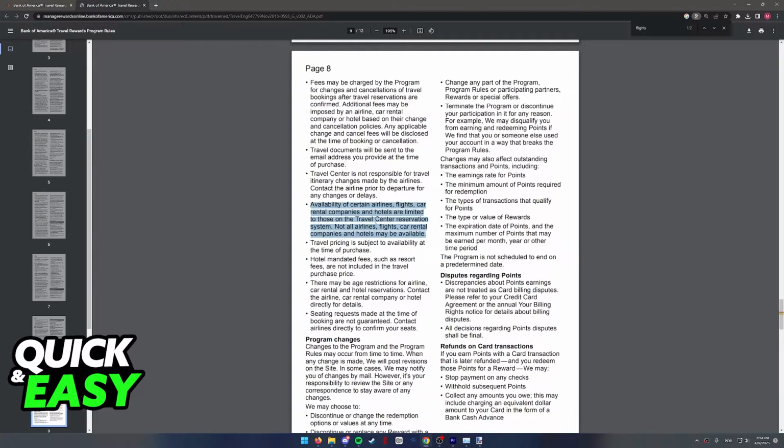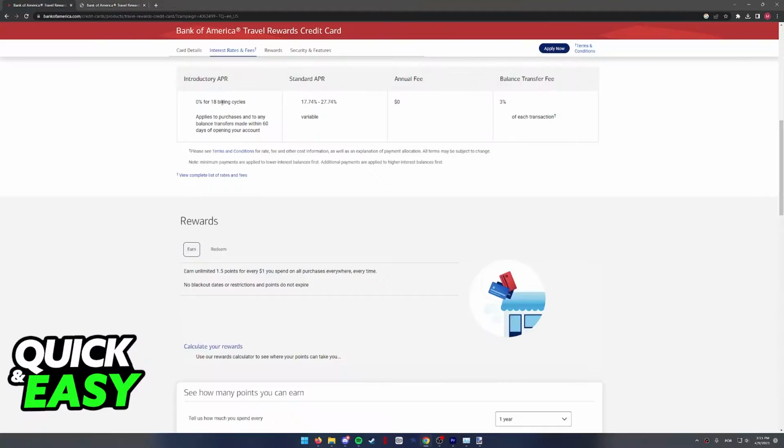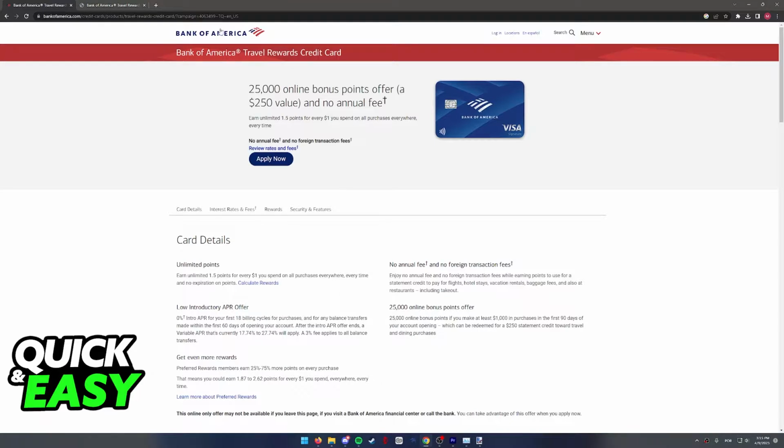which means that while Bank of America has a certain availability for using these points for flights, you should be able to use them as long as you try to apply them on an airline or flight that accepts the travel rewards points from Bank of America. So all you have to do is try to use these on the flights that you want to book and see if they work.